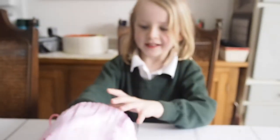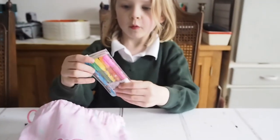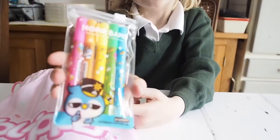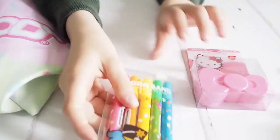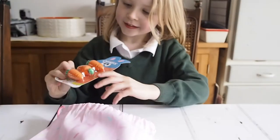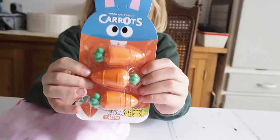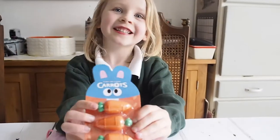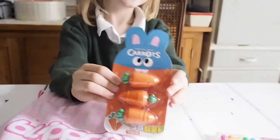Okay. Let's do this one. Here we have some colouring pencils. Oh, they're nice. Five different colours in a pack. Cool. What else is in this surprise bag? Bunny carrots. I think they must be rubbers, don't you? Are you sure it's Easter? It's not.